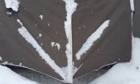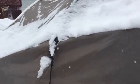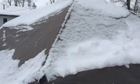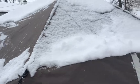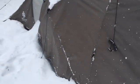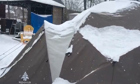This here is another one of the doors we have back here. And again, as you can see, there's tons of guy lines here for you to stake out and make the tent a lot sturdier in inclement weather, such as this snow. It probably would have actually helped us last night in terms of keeping the roof a little bit tauter and making the snow slide off. So that's why there is quite a bit of snow accumulation, because we did not use all those guy lines. Again, when you have wind and rain that you're dealing with, staking down the guy lines makes a huge difference.